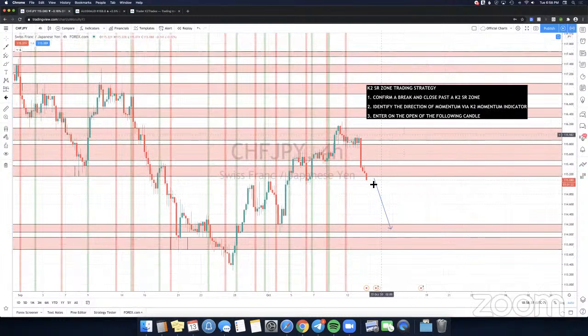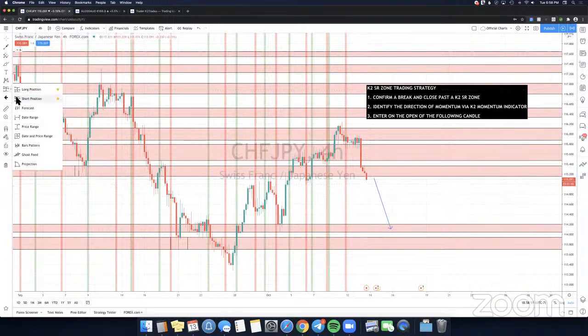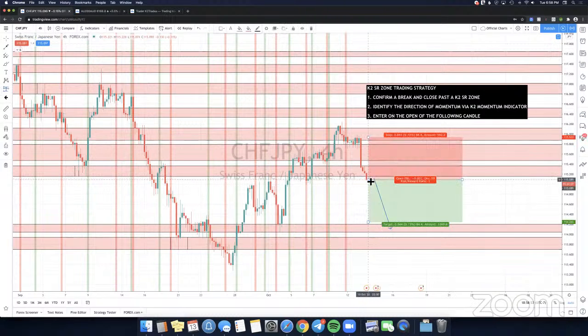So the second requirement has already been met, because the direction of momentum is coming down. Once this candle closes in 3 hours, if it closes below the zone, it would qualify for a valid sell entry right here.